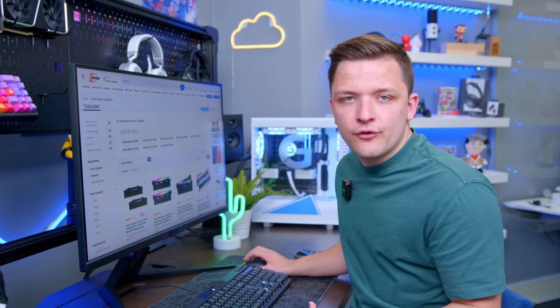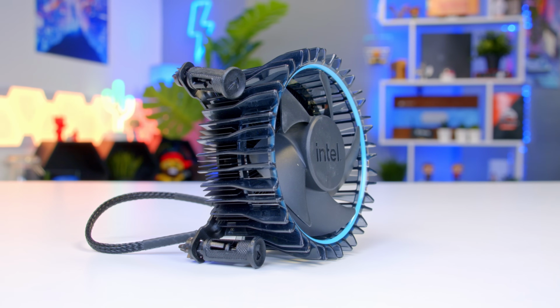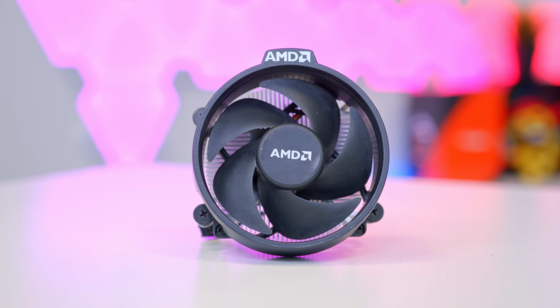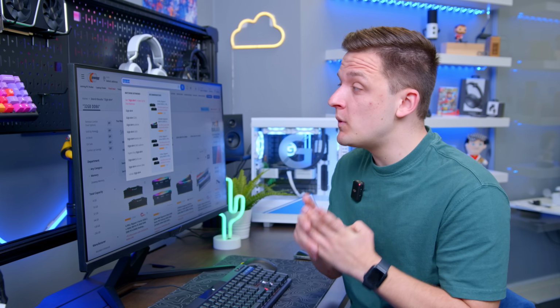Now, of course, for the 12400F, you don't technically need to buy a CPU cooler, as it comes with an included stock cooler, which will be perfectly sufficient. However, the fans on stock coolers are small, meaning they have to spin fast to keep the CPU under temperature, which can be quite loud.